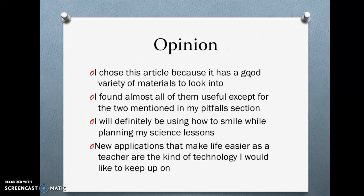I chose this article because it has a lot of good materials. There's a lot of variety. Some of them I found more useful than others. I would definitely use How to Smile. I plan on using it. I am thrilled that I found it. I think it's a great resource. These kind of applications that make life easier as a teacher are the kind of things that I really need to stay up on. And I'll definitely be integrating these into my next year of teaching.